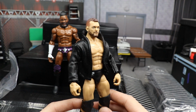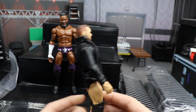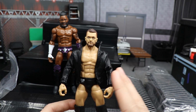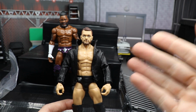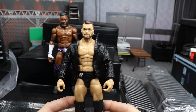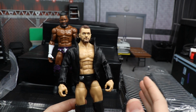You can see here that I actually ordered the wrong one. It doesn't look bad on the figure, but I did order the wrong one. I need to go back and order the right one, but these things are kind of expensive. I think it's like 18 to 20 bucks for every jacket or figure clothing, because they're very nice, guys. You guys can see, this looks like authentic leather. I mean, it's not real leather, I think it's pleather or something like that, but it does have a small wire in it for posability. It also has a good color to it. It looks just like the jacket that Finn Balor wears.